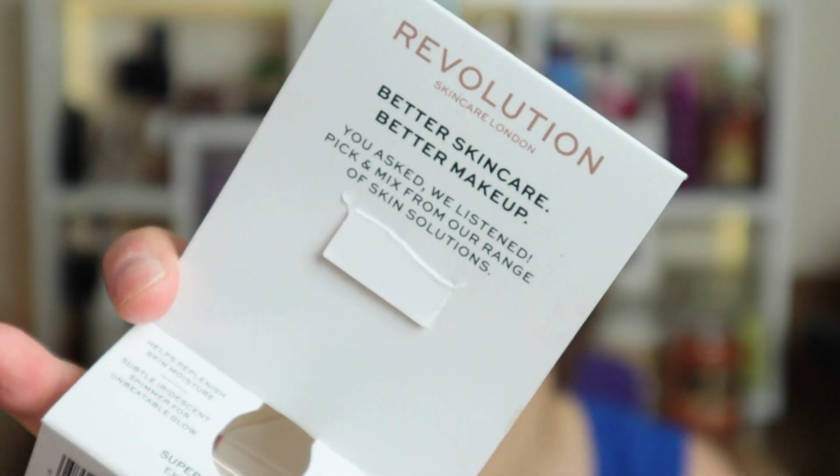Next up we've got this from Revolution Beauty, and to be honest, this is a bit of a cheap product. I can't really say too much about it. I didn't actually get to use it. This was the Superfruit Extract serum, I guess. I think I'd had it as a freebie with something, and it was in my skincare drawer.